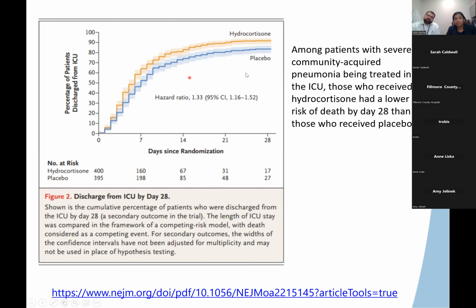So if you look at this graph, the percent of patients discharged from the ICU was much higher for those who received steroids versus those who didn't. This is a huge paradigm shift, again, because it just got published. So if you have a severe community-acquired pneumonia in the ICU, it appears you will benefit from steroids, and you will have a better outcome in the first 28 days.